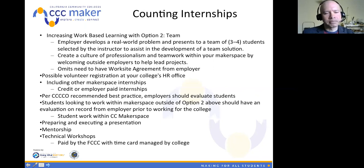And so after much thought and consideration of the Chancellor's Office recommended practice that the employer should evaluate the students, I'm going to take that as the lead to say, if you have a student who has completed an internship or a paid internship and does have an evaluation of an employer, in other words, the student has already been evaluated by an employer, and you can obtain that from your internship office, or maybe you can obtain that because you can address the employer directly with your efforts.